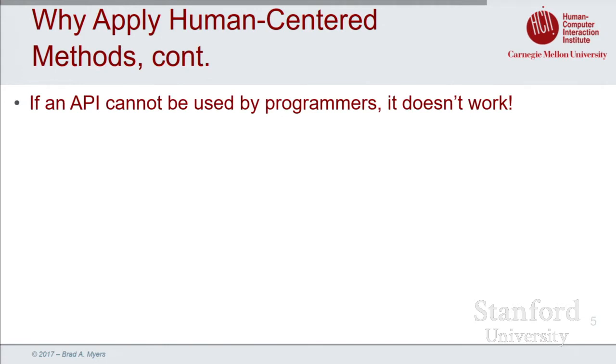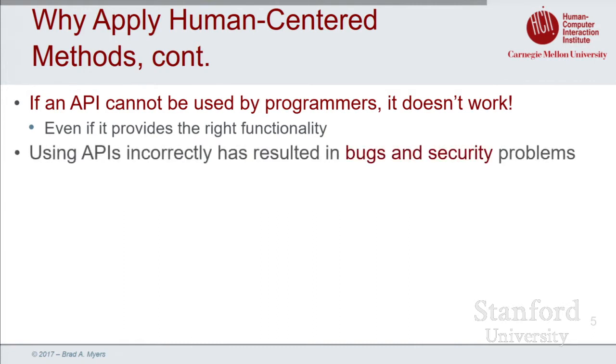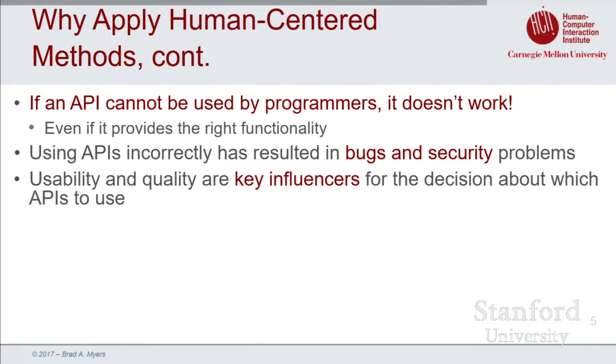So in HCI, we always say if the user interface doesn't work for the people, it doesn't actually work, even if it doesn't have any bugs. You can say the same thing about APIs. Even if the functionality matches what people expect, if it doesn't actually operate as people want, then you should not count it as working. There's been a number of reported examples where the incorrect use of APIs, where people misunderstood how to use an API and used it incorrectly, resulted in bugs and even really significant security holes in software.